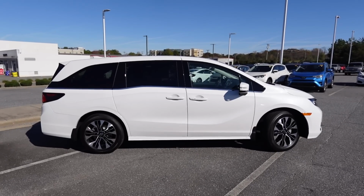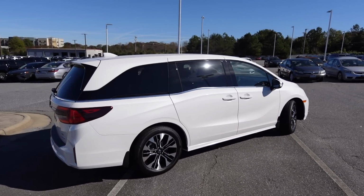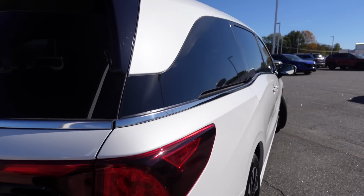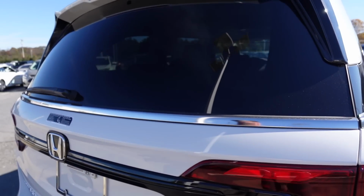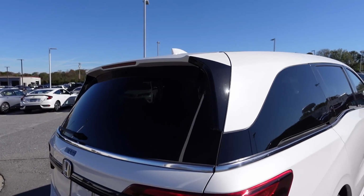It is a very big van, of course, and it has just a good style with some sleek lines to make it look pretty up to date. In back, you can see how that chrome trim makes its way around to the rear end, which has a nice look. Integrated spoiler up above with your third brake light and some gloss black trim.